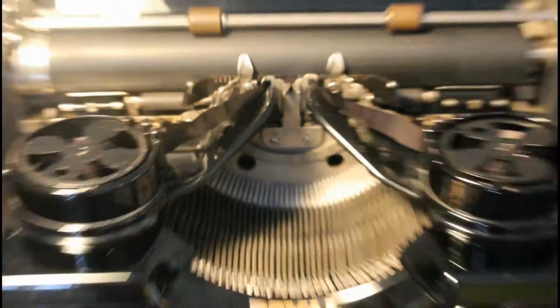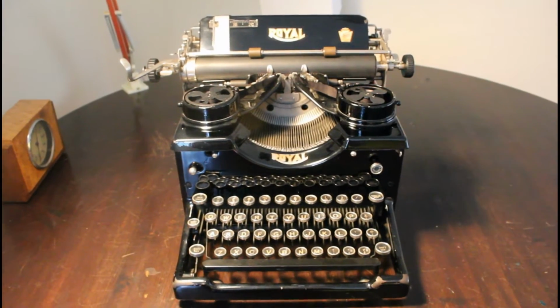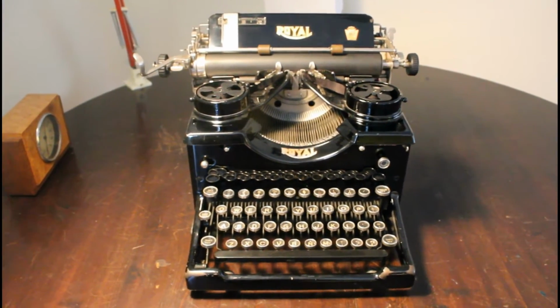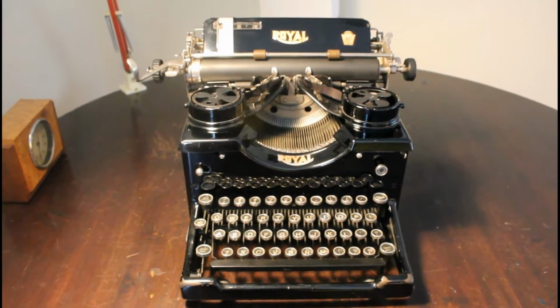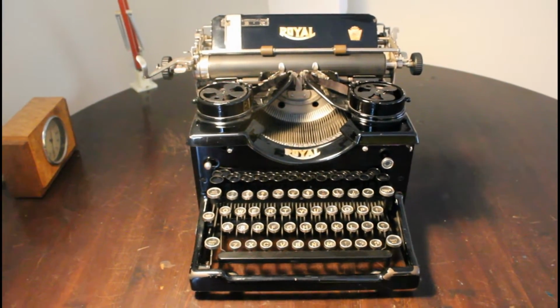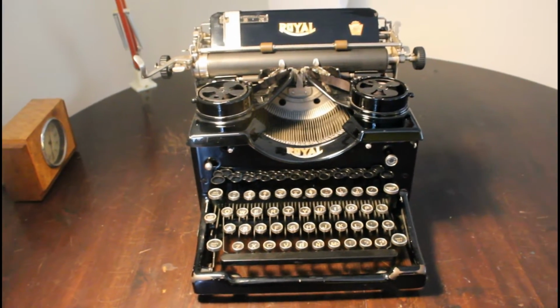I like to use my machines just mainly because they were meant to be used, and they're usually still fit to be used too, because these typewriters are made so incredibly well, and if the rubber is still in good shape, these can be used frequently. They're good machines, if they're not too badly corroded or the mechanism is still good, you can use these typewriters as much as you want.